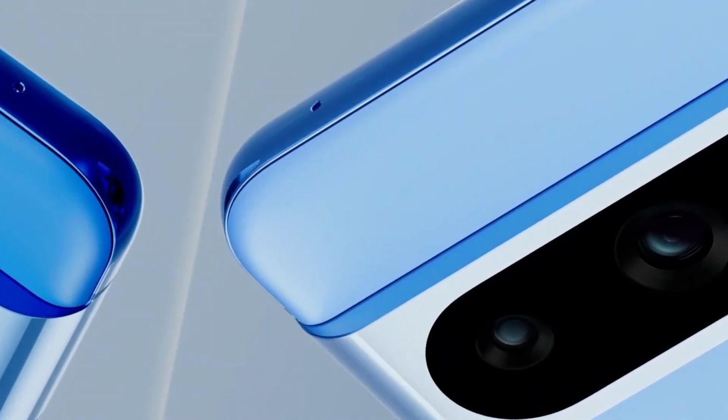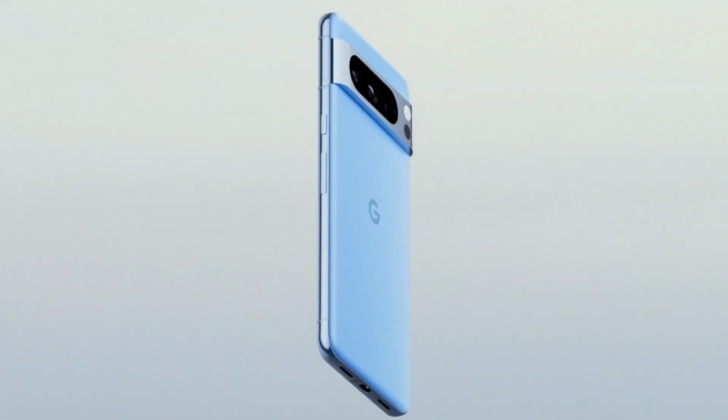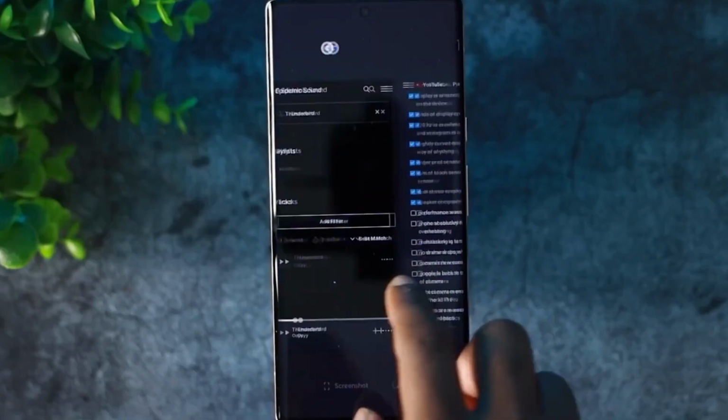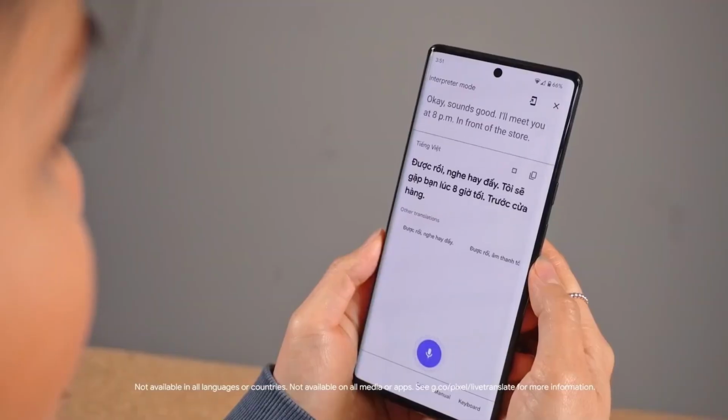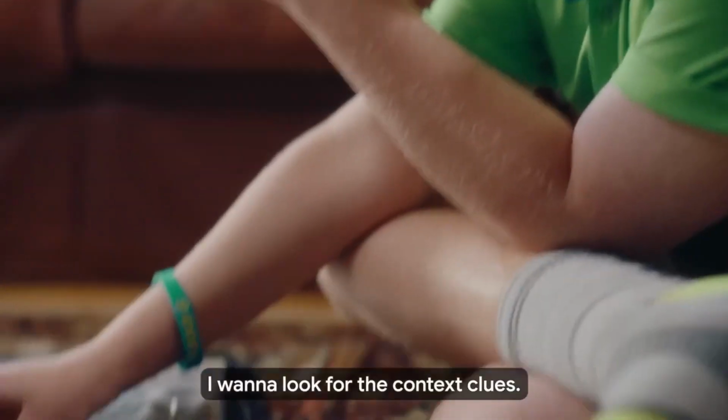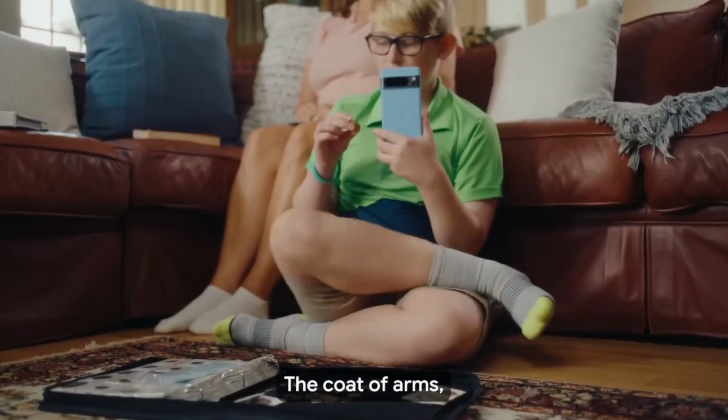Interestingly, the Pixel 9 Pro models will retain the infrared thermometer from last year's models. The Melexis MLX90632 sensor is a feature that's been somewhat controversial, with some considering it a bit gimmicky. Its use is quite limited, so it will be interesting to see how it fares this year.